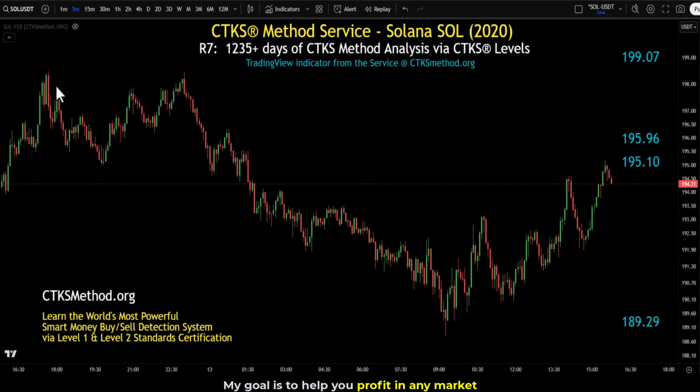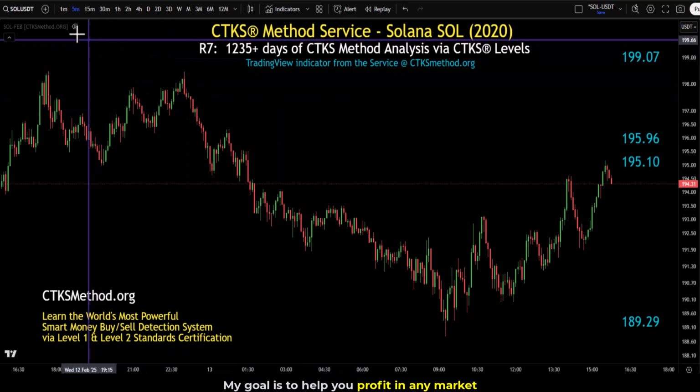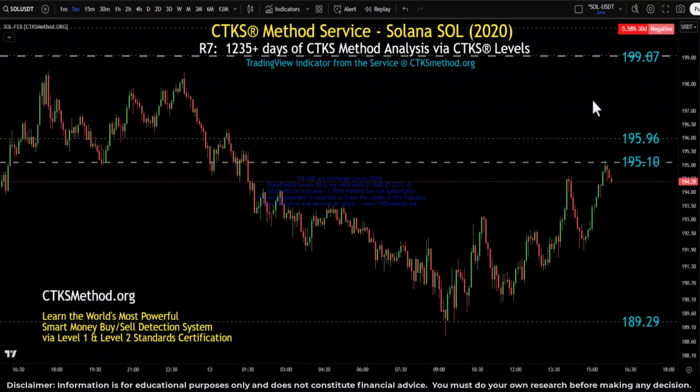Looking structurally is a complete game changer. When you look at price action like this without any knowledge of structure, it looks completely random, but it is not random. Let's just pop on structure, and you can see that when it comes to Solana, we're currently at 194.42. We've come up from the structural support level at 189.29, and we've hit structural resistance at 195.10. If Bitcoin and crypto move up, Solana will also move up.